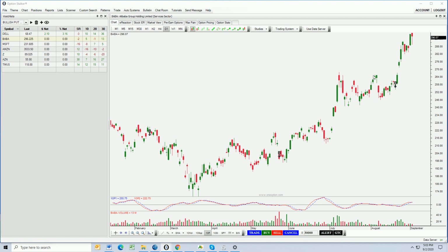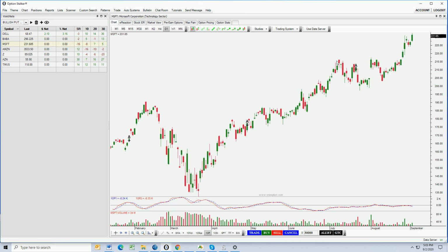So Alibaba, we're a long way away. We've got a week and 2 days left to go. Microsoft has done really well. We've also got this beautiful breakout right here. You can see how strong the stock has been. On that, we're short the 212.50 puts, which is way the heck down here. So below that breakout as well. That's also a September 11th spread.